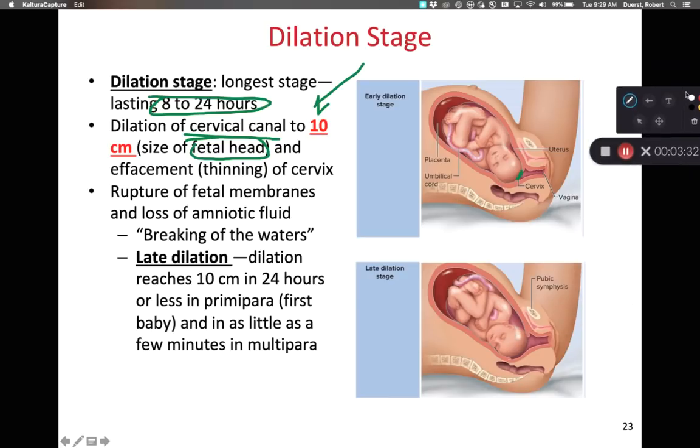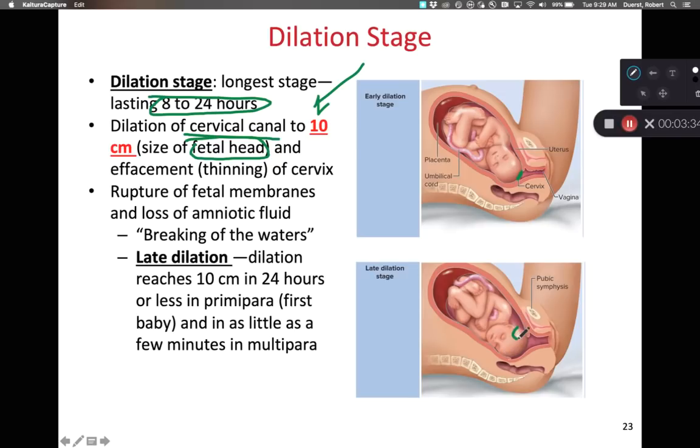The child's head, think all the way back to when we talked about the skeletal system, has, let me move this diagram here, unfused plates of the bones. There are still lots of soft spots in the skull, and that allows for the child's head to bend and flex as the child's head passes through the birth canal.